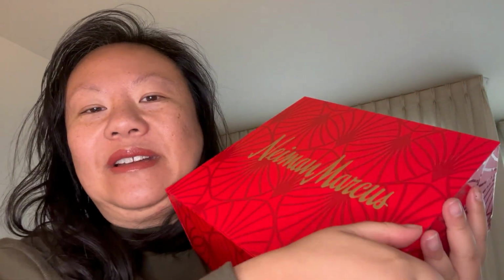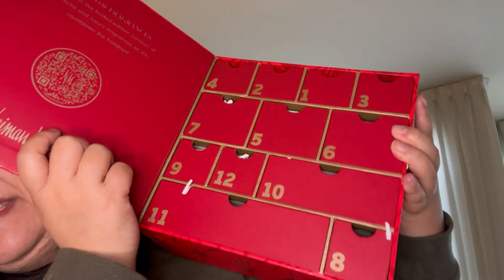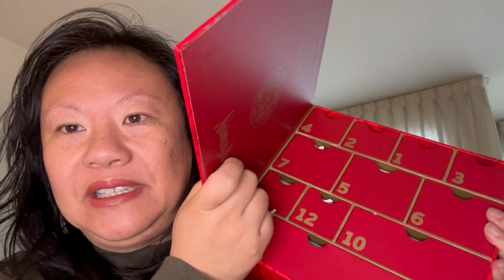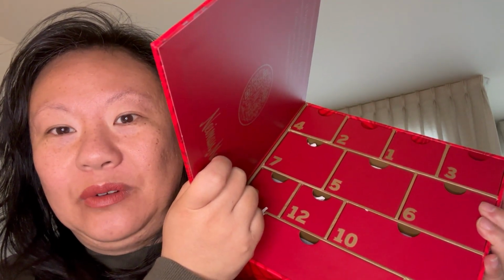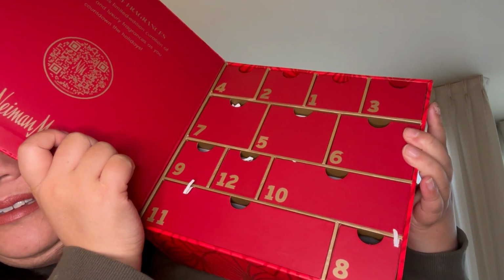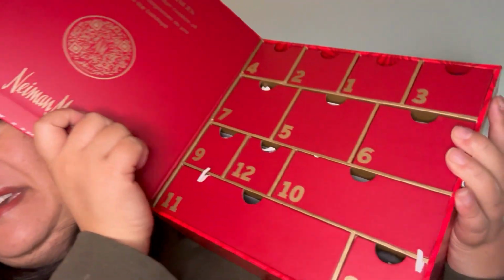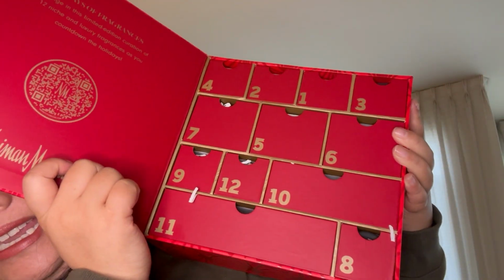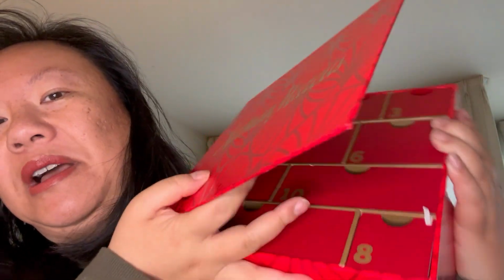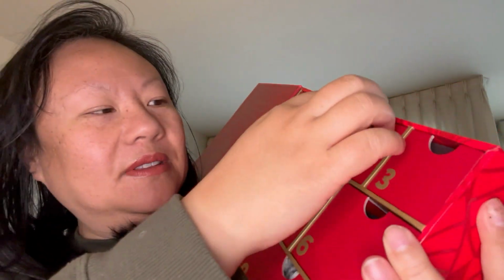So, anyways, here it is. It's also one of the ones that wasn't too gigantic. I was very tempted to get the Diptyque one, but that was 24 days. This one, I believe, is just 12 days. So it's like 24 days of Christmas divided by 2. But I like it because it's nice and neat, and it's in a manageable size box. And also, these are all reusable. So, yeah, let's start with the first day.